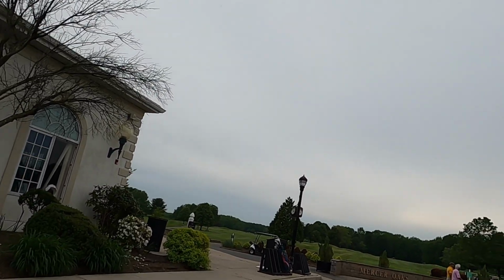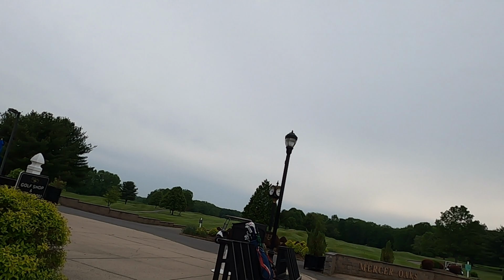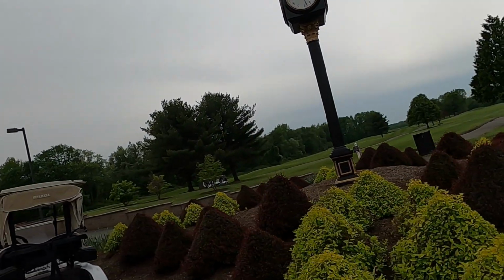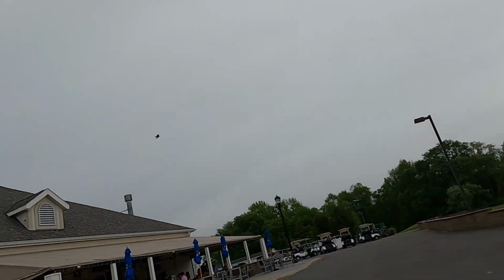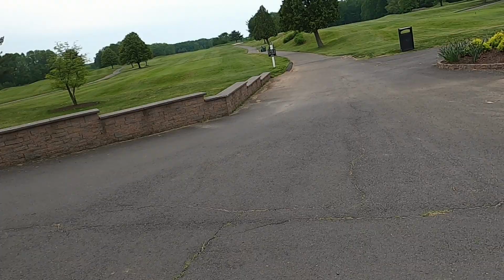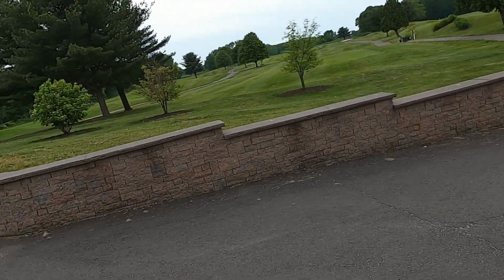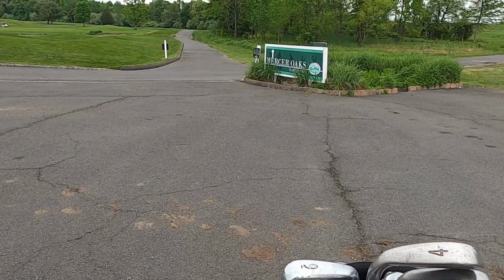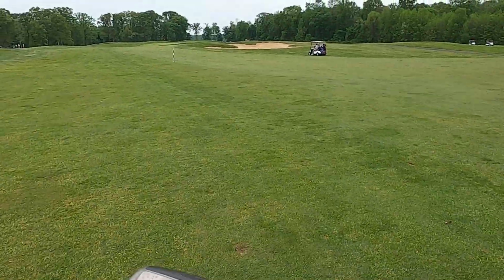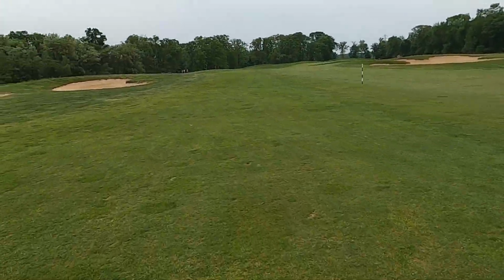Mercer Oaks East course was designed by R. Clark and Associates and opened to the public in the fall of 2003. So it's not that old of a course. We only got to play the first 9 of this course. Now, spoiler alert, there's no 9-hole rate. They do have a 9-hole rate, but it's the same as the 18-hole rate. So you're better off going out there and playing a full 18. Make that very clear in the beginning, and they didn't make that clear in the pro shop.